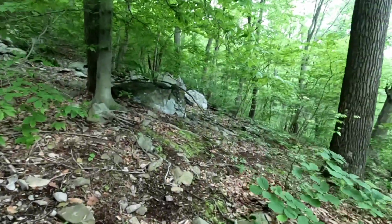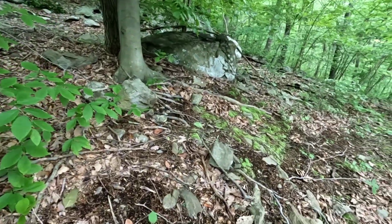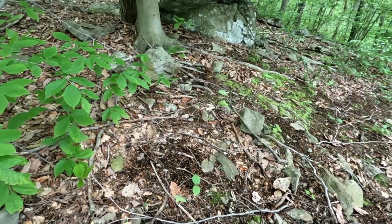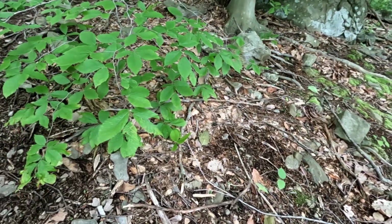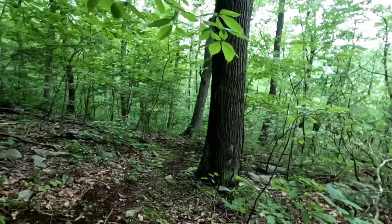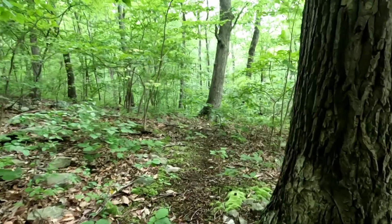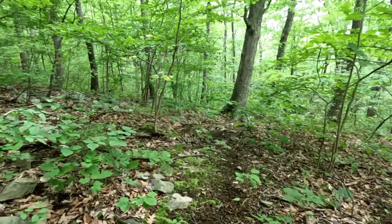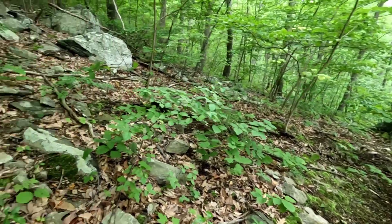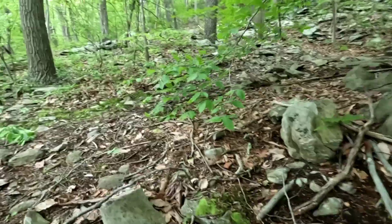This is me being totally lost. I have no idea where the trail goes. Right, there's too much moss. But it didn't look like it went up this way either.